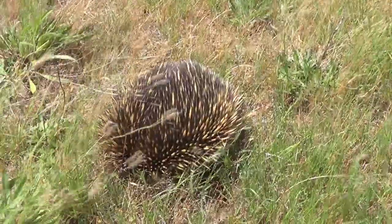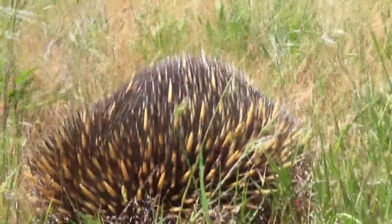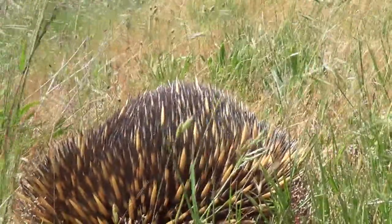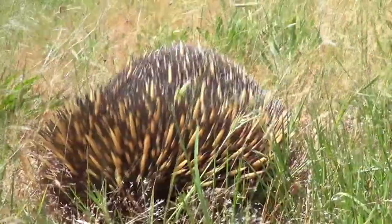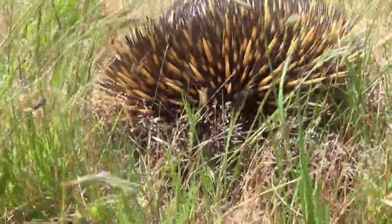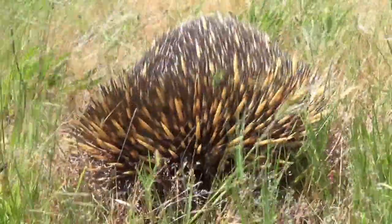He's an echidna, and despite his appearance, he's no relation to the European hedgehogs or porcupines or anything like that. This fella's much older. He's one of the two egg-laying mammals that we find in Australia. The other one's the platypus. He doesn't have very good eyesight, but he's got a very keen sense of smell, and he must have known there was a female over on this side of the road, and so he's absolutely determined to get across.